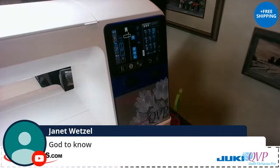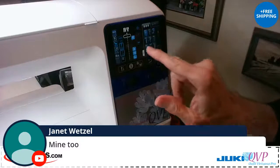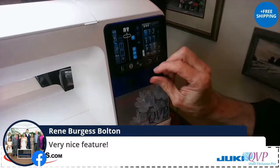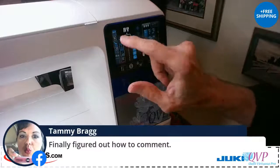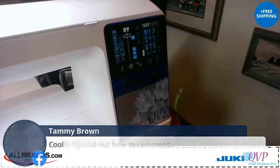Well, that's because I selected another pattern, you think. But let me show you something. I'm gonna go back over here to my straight stitch. It shows 0.0. And as I make my straight stitch shorter, oops, you see it's changing the tension as I make an adjustment on the stitch pattern.